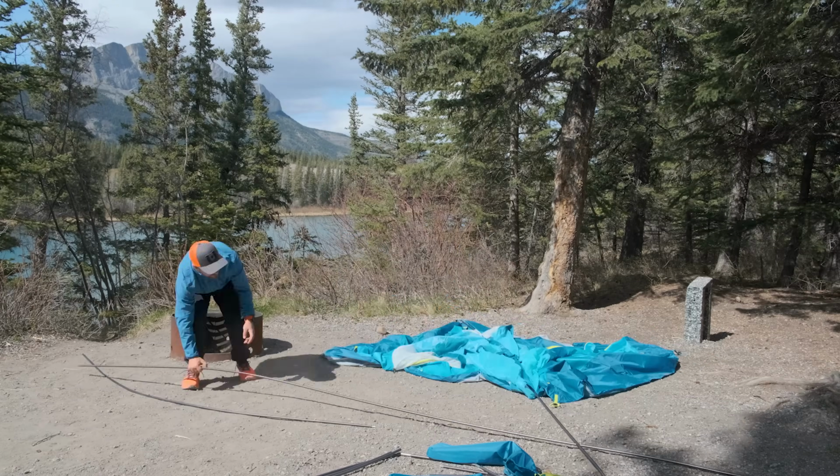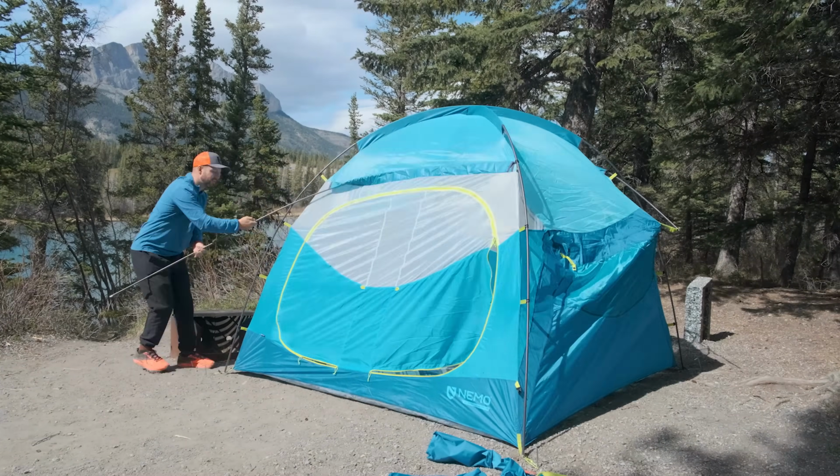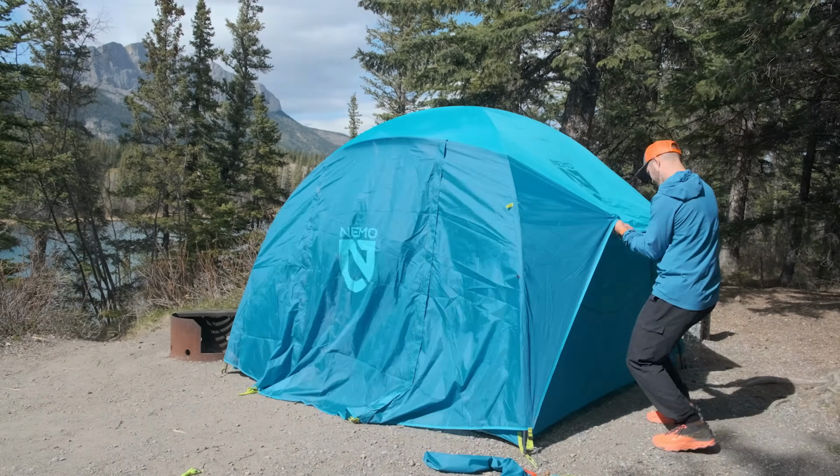The Aurora High-Rise is also pretty easy to set up, especially for a tent this big. I was able to set it up by myself pretty easily. It only uses 4 tent poles and uses a standard sleeve system in order to get it up really quickly.